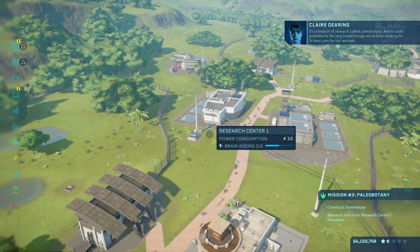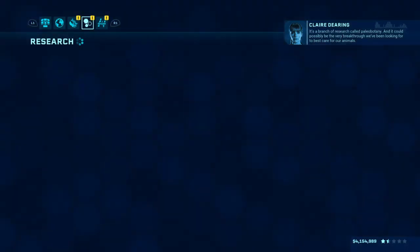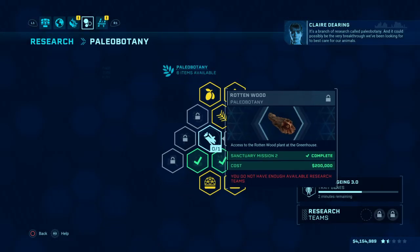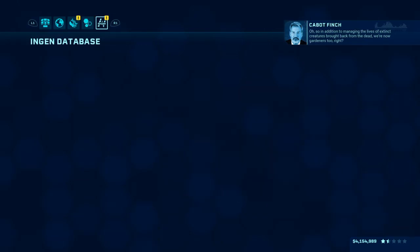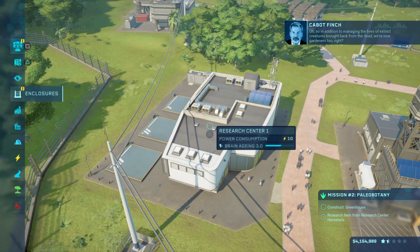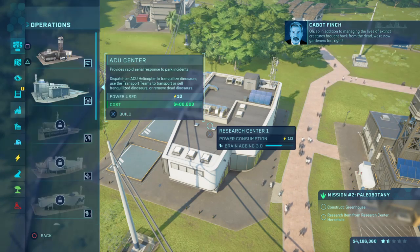It's a branch of research called paleobotany, and it could possibly be the very breakthrough we've been looking for to best care for our animals. Oh, so in addition to managing the lives of extinct creatures brought back from the dead, we're now gardeners too, right?